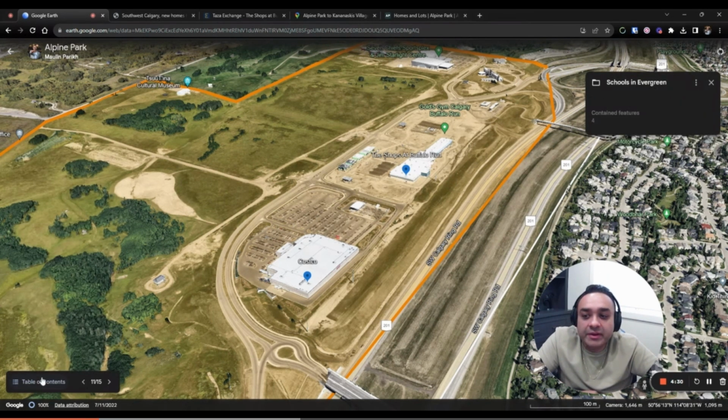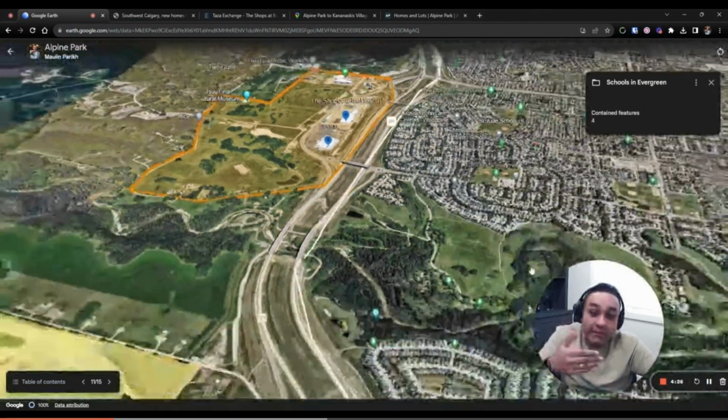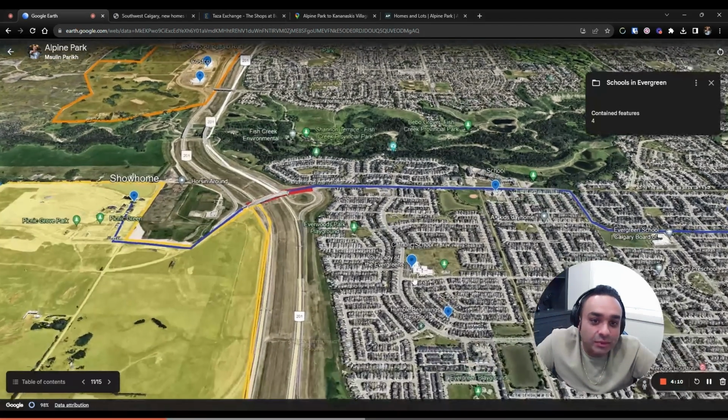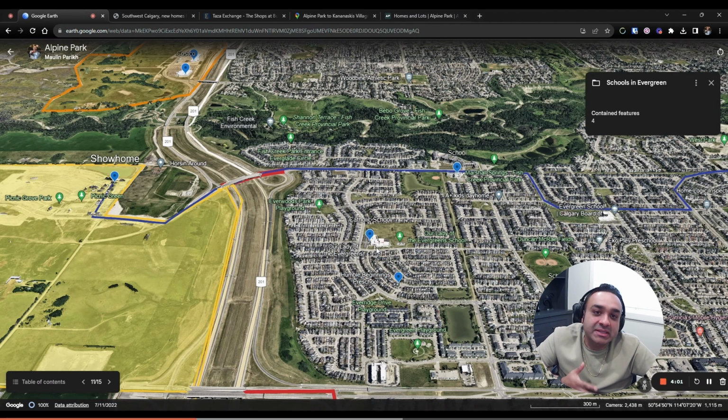Now, there is a community located right over the highway pass here, which is called Evergreen. And so I've highlighted schools that your kids would have access to while the Calgary Board figures out exactly what schools will be in Alpine Park. Whether you are looking at the Catholic school over here, Our Lady of the Evergreens, the preschool, or the elementary school as well, you're looking at anywhere between 8 minutes to about 10 minutes maximum to get to these schools by driving.